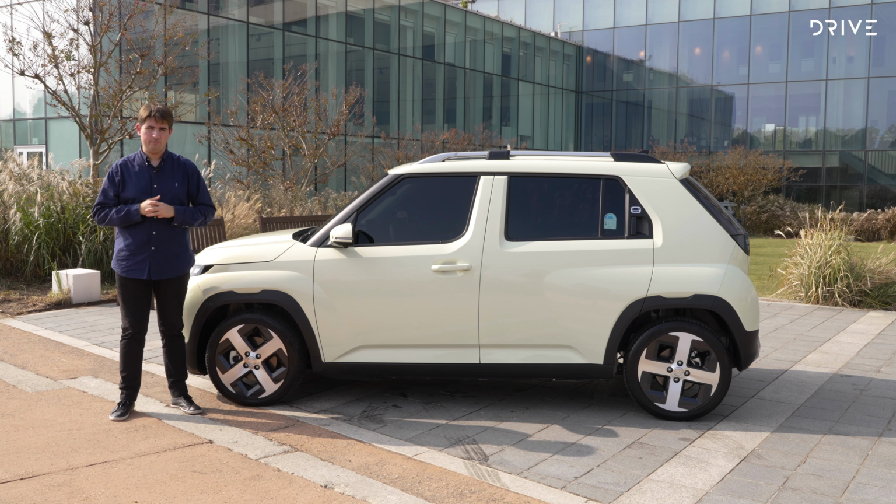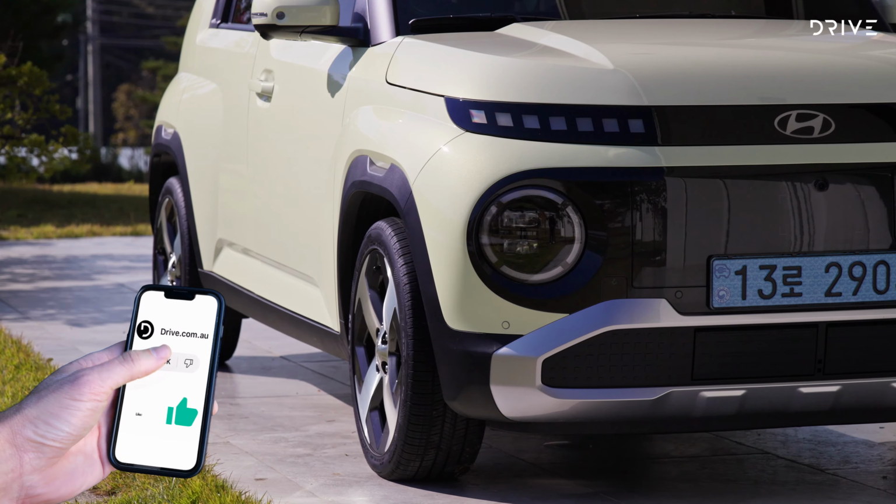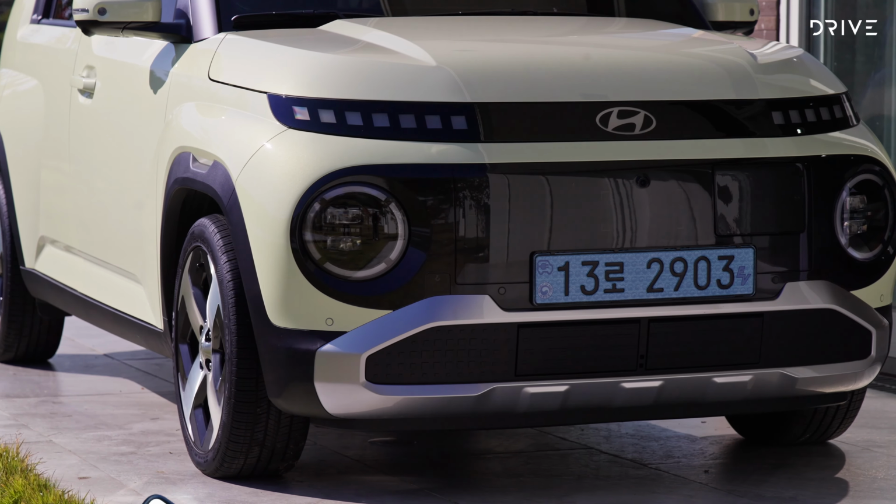Even though every car here is pretty much a Hyundai or a Kia, this car does stand out with sort of funky and, yeah, pretty city-focused styling. I quite like it. Keen to see it on Aussie roads early next year.